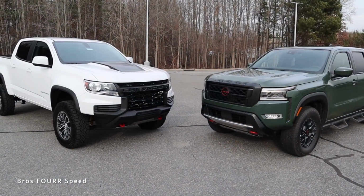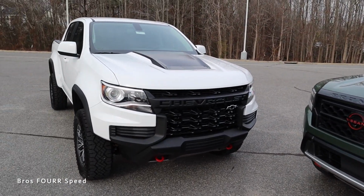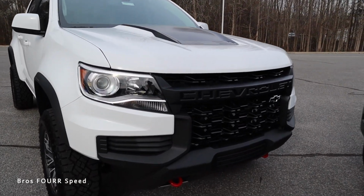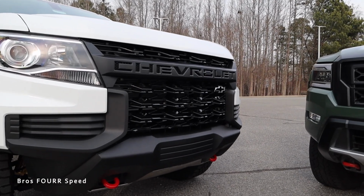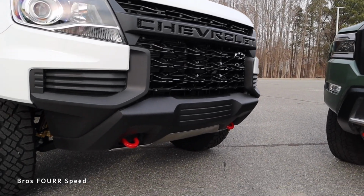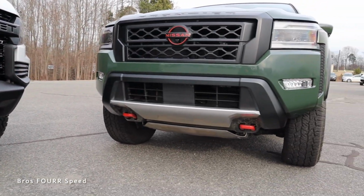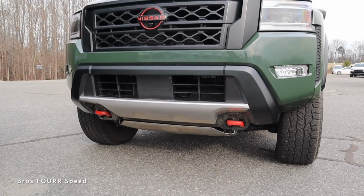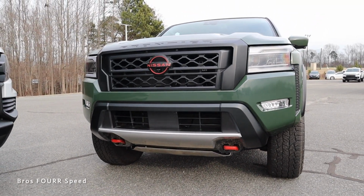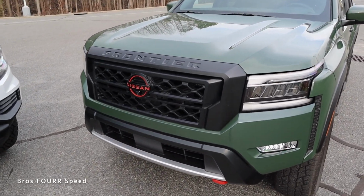So on to the exterior styling now with both of these trucks. Obviously the looks are going to be subjective. I think both trucks look really cool. On the ZR2 you have a massive grille with a really aggressive design for all the mesh. I love how you see the red tow hooks as well as a skid plate down below. And it's kind of crazy how we also have red tow hooks on the Nissan and of course a skid plate down below. Really nice grille setup on the Nissan with red on the Nissan logo. Then I like how Frontier is stamped into the grille.